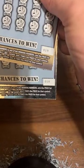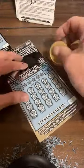Very simple process. I do have two outliers from a different roll. I bought number 18 and 19. We're going to scratch those real quick.